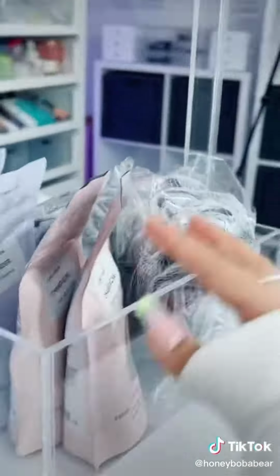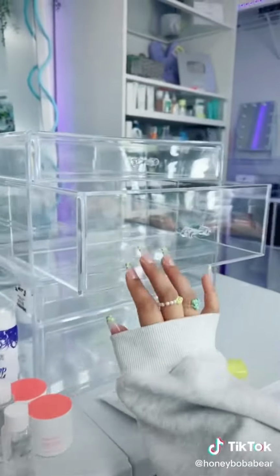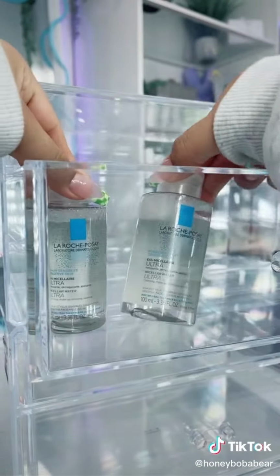Last shelf has bath fish, sugar cubes, and loofahs. I don't know. Almost forgot. Please enjoy this ASMR by HoneyBobaBear. Now I'm gonna fill the drawers. This one's gonna be for skincare. Mini micellar water. Oh my god. Is it micellar water? Cleanser.